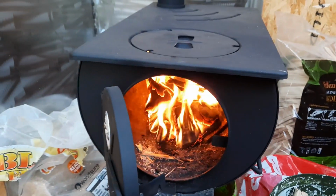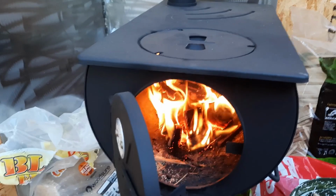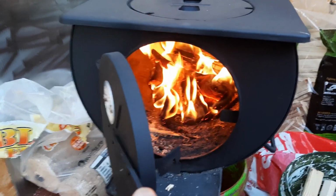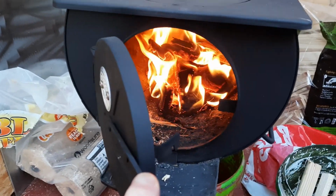Really pleased with this stove. I must have said it half a dozen times in previous videos, but it is really good for the money. And for the speed that it gets up to a decent fire, it's really quite remarkable.